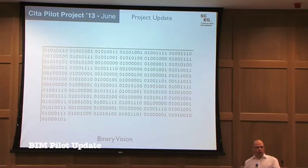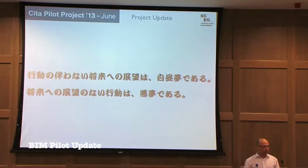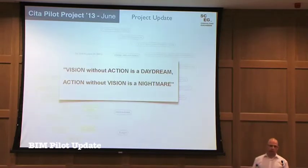A lot of talk about digital. Well, this is digital, ones and zeros. You know, computers understand this, bread and butter. I can only understand it by putting in a translator. And if I put in a translator with Japanese conversion, that's what I get. And of course, the English version of that is our team motto, vision without action. So again, we're trying to take action.